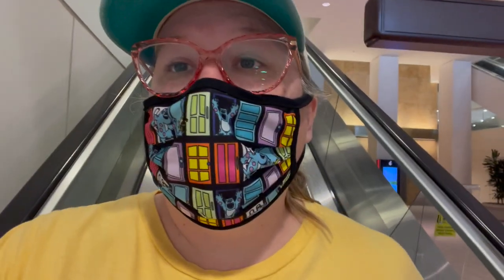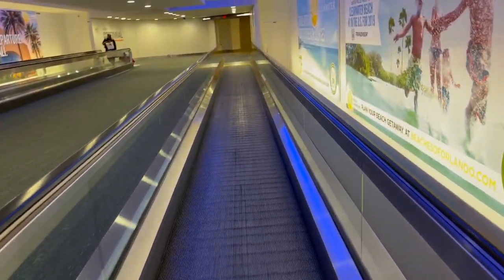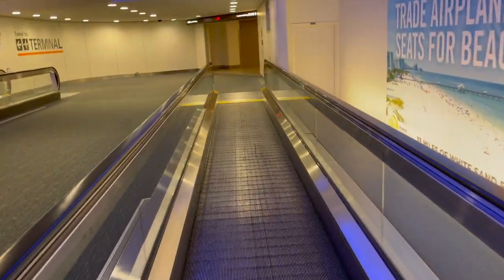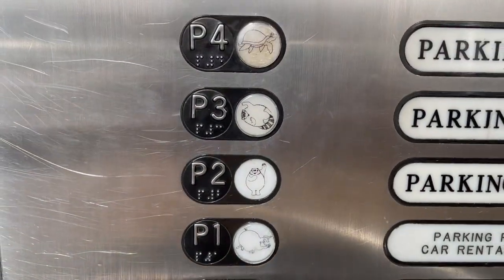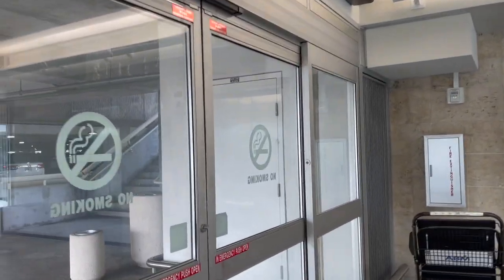Oh, you know why? I'm in Terminal A. Magical Express is Terminal B. You know why I'm not seeing the Magical Express lines? Because it's the wrong terminal. Magical Express is in Terminal B and I parked in Terminal A. Dudgeon. But this is also the slowest people mover on the planet. I feel like I'm walking extra fast, but I'm really not walking much faster than if I was just walking on the pavement. I love that they label it by animals. So there's pig, bear, raccoon, or turtle. And I am in the bear parking lot.